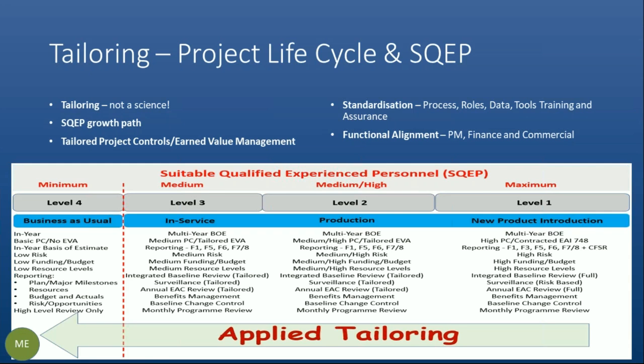When you move into production, then typically it sits in the high to medium, and then in service it becomes medium. The points to take away from this chart, I'm deliberately being quick here as I'm cognizant of the time. The points to take away here is that tailoring is not a science, but there are a few guidelines. Look at the chart above, and you can make your own mind up on where you think you need to sit to help you with your projects and programs, and also business as usual.